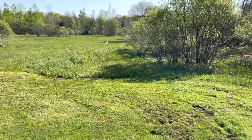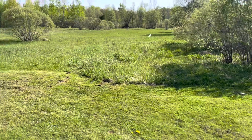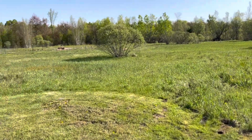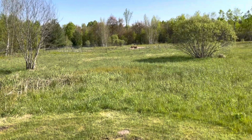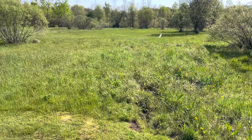I'm also going to start free ranging my hens very soon. First, I need to block off my back patio because they love to go up there and poop. So I don't feel like cleaning that up every day. So once I get that blocked in, then I'm going to go ahead and start letting them free range. That's going to save a ton of money right there in food.